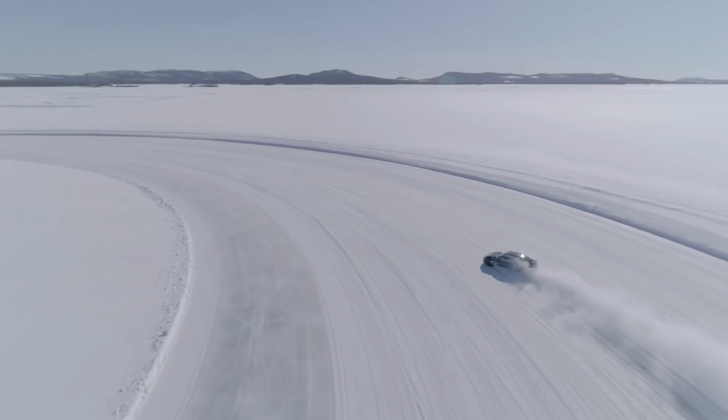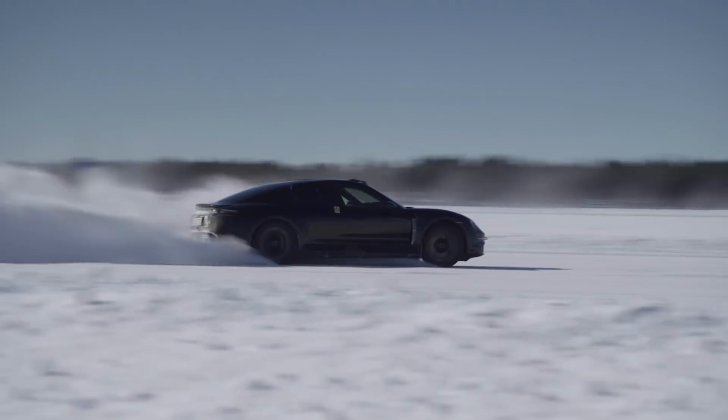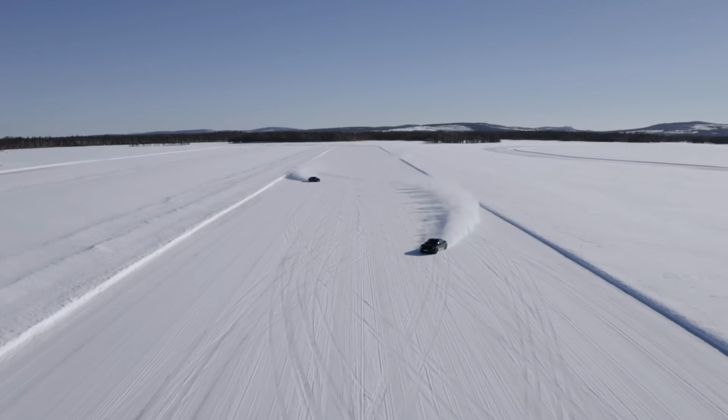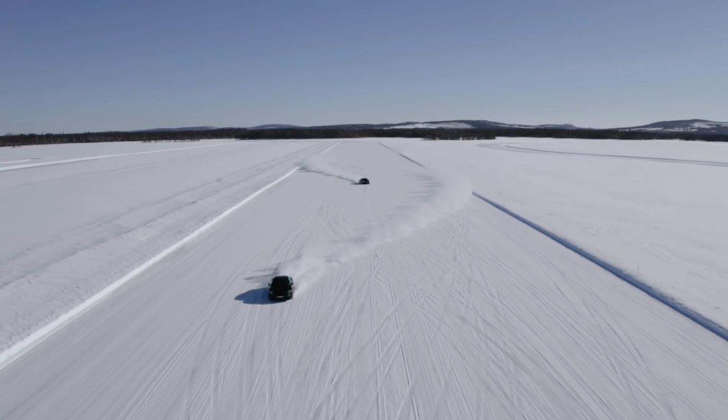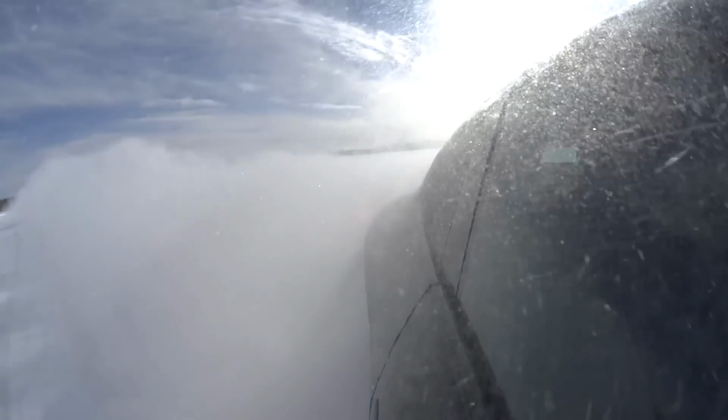Why here? Why Sweden? This is actually one of Porsche's many international testing facilities, where the company's engineers can validate everything from climate control efficiency to low grip handling conditions. With an EV, cold weather testing is doubly important because extreme temperatures, either hot or cold, can decrease a car's range by upwards of 30%.